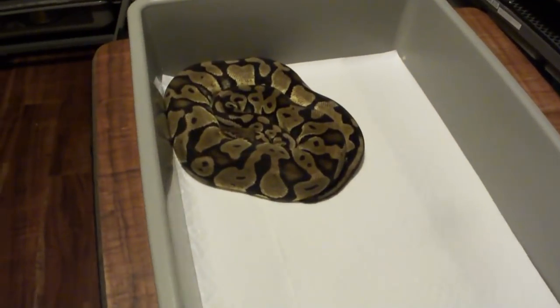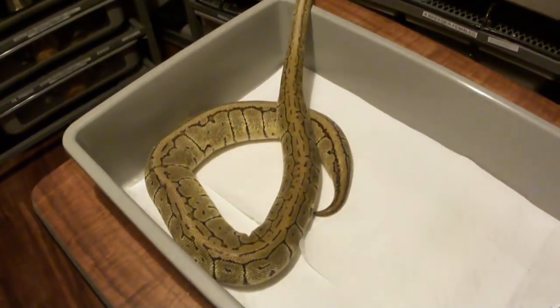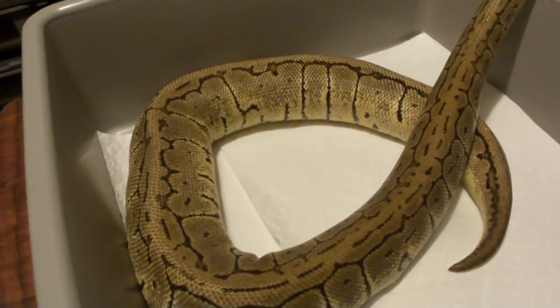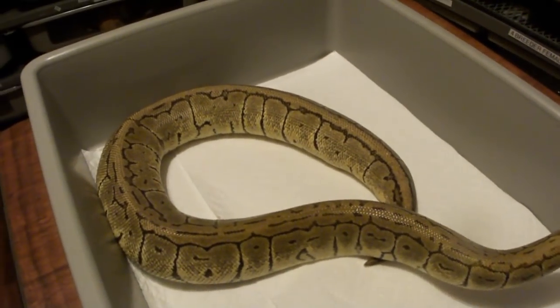Here's another pastel. She laid eggs and she's back on feed. Okay, here's another one of my pastel pinstripes. And you can see on this one, it's definitely not as yellow along the belly as my other one. And she's trying to get out. Come back, come back. She's definitely going to lay eggs this year.